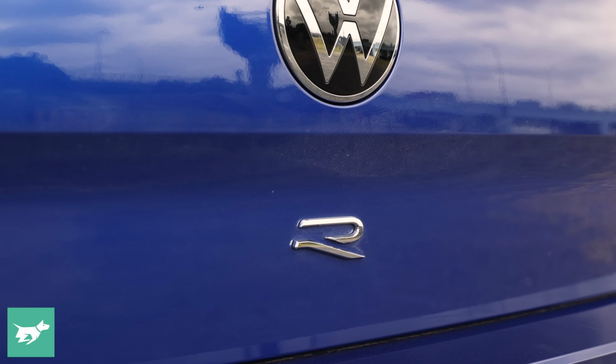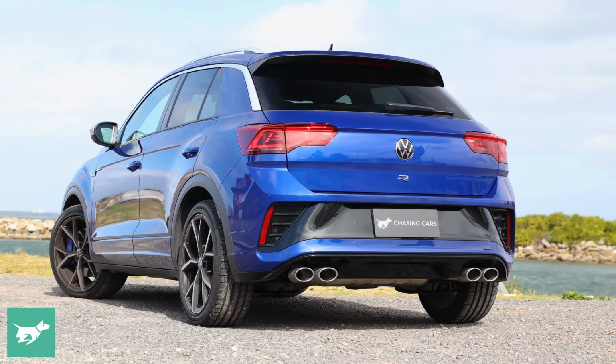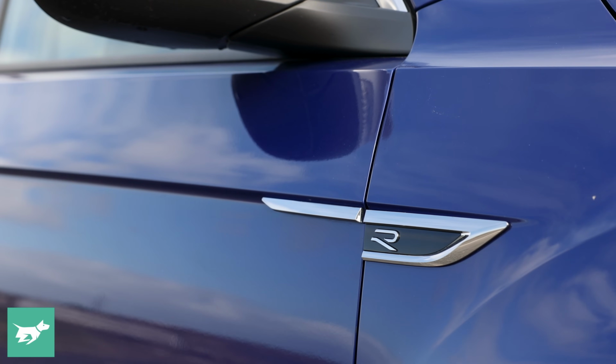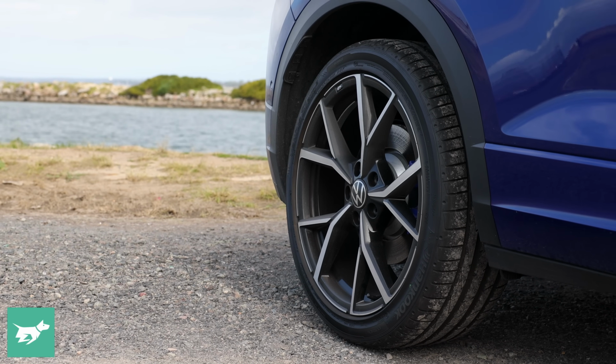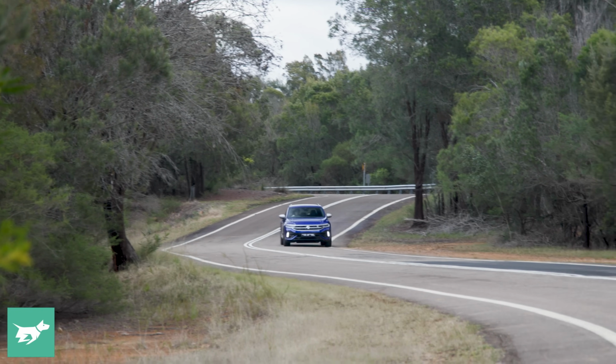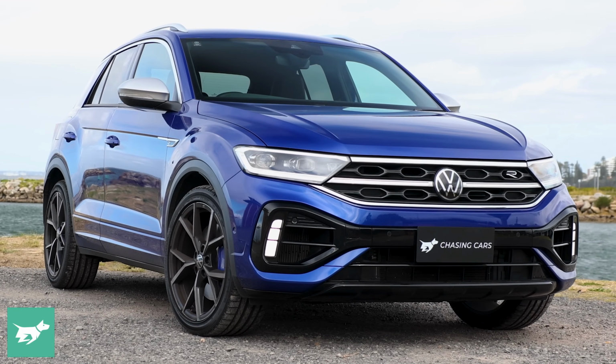Now, I realize 4 months might not sound like a huge amount to you, but when it's my job as a professional road tester to drive a different car every couple of days, spending this long in one vehicle really does feel like a long time. And I think I know now the 5 really good parts of this car and the 5 things that Volkswagen should work on in future. And in this video, I'm gonna let you know what those things are.